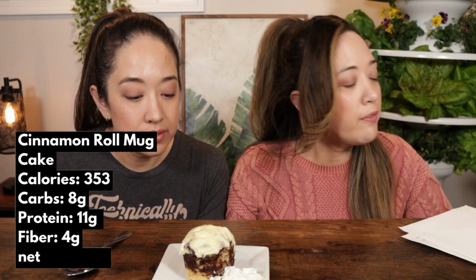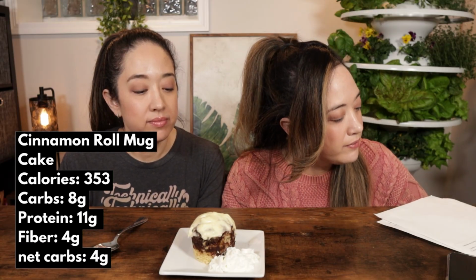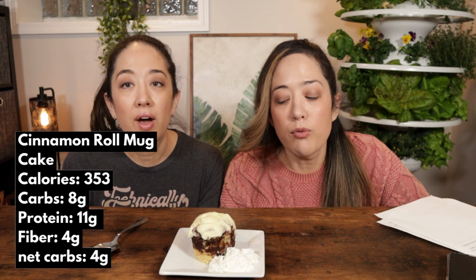So this is the low carb cinnamon roll mug cake by delightfullylowcarb.com. Smells cinnamony. The stats for this are 353 calories, surprising. Carbohydrates 8, protein 11, fiber 4. 8 total carbs, 4 net carbs.